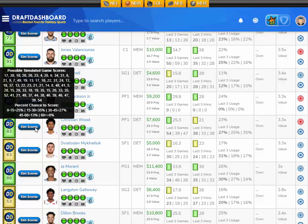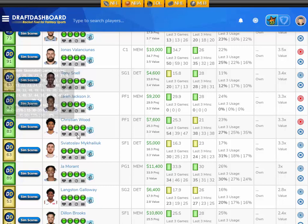Now those sim scores don't look great, but he just so happens to fit a salary that I had left over. So he was kind of my final player that I was able to plug into my lineup. He was the best I could do for his salary. He wouldn't be my first pick, definitely not captain viable, but I don't mind Christian Wood here at 7,600 DraftKings salary.